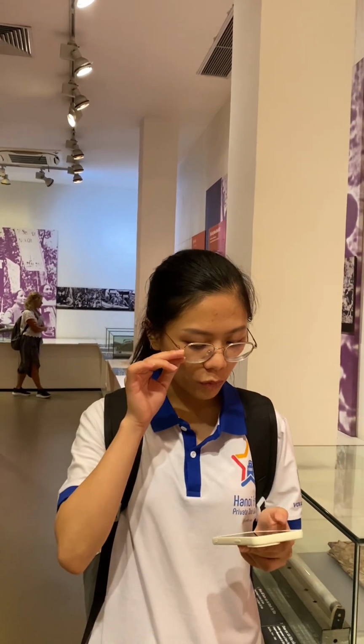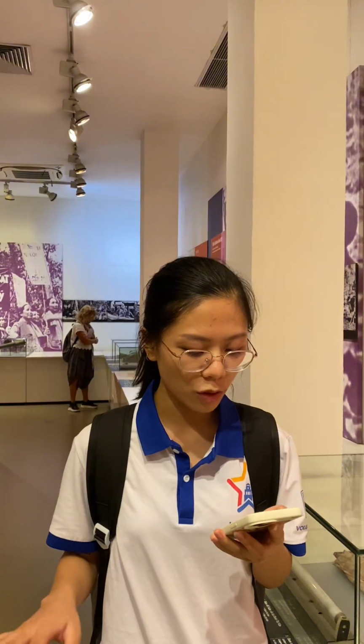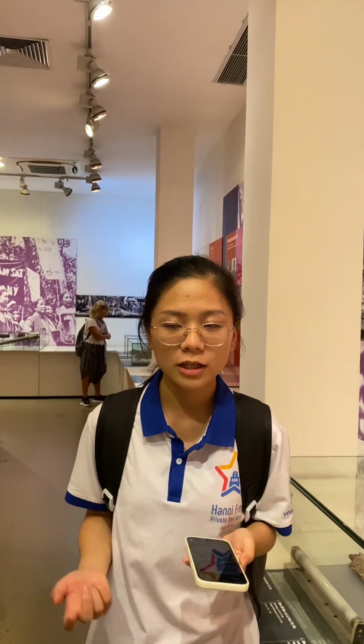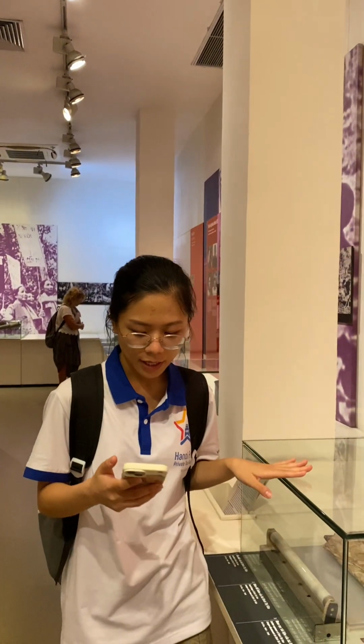Hi guys, here I'm standing on the third floor of the Vietnam Women's Museum, and it's actually the most interesting floor in this building. On this floor they show you the women in Vietnamese history and how they helped the country during its development. And here the displays show women as fighters, messengers, leaders, and not only as wives or mothers. You can see photos, old objects, clothes, and personal stories that show their bravery.